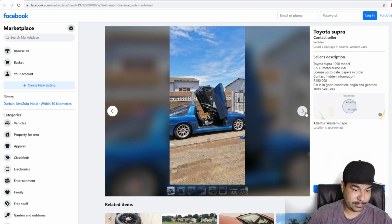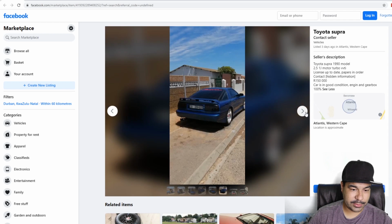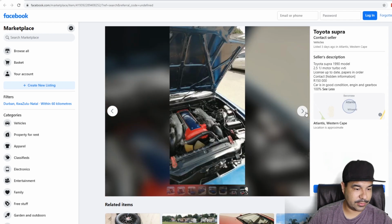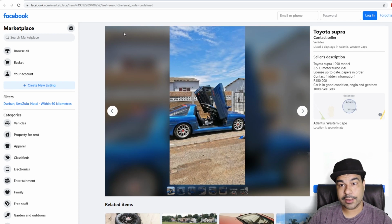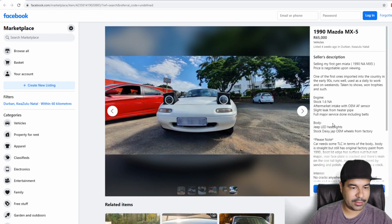Looks good. Nothing much to it. Western Cape car, gotta watch out for some rust. Same with the Durban cars. Anyway, I think it's a cool car. It's a T-top as well. I don't know so much about the gull wings, but other than that, I like it. 6 out of 10.